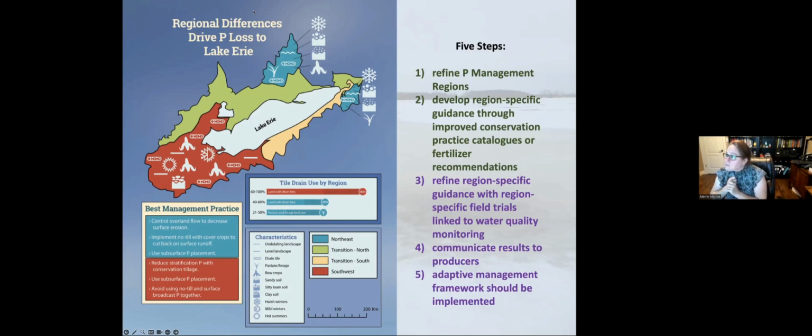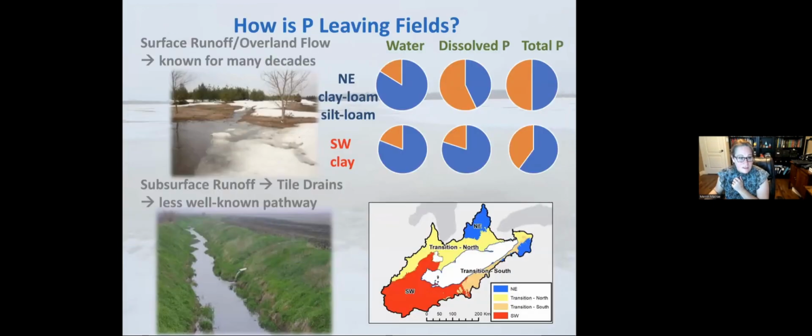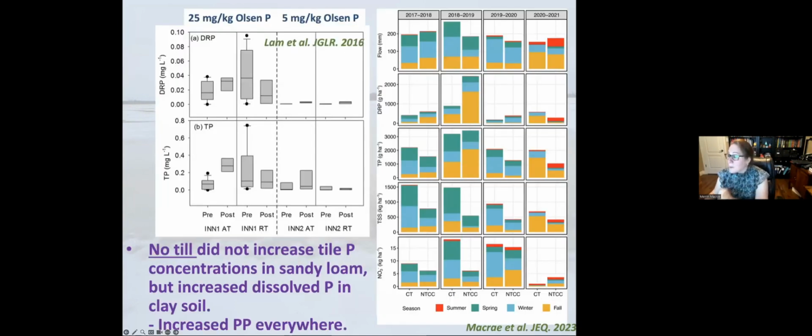Next one, can you go to the slide that illustrates the particulate P with the tile drainage? No, which one? It was the one with the graph. Oh yeah. I know I kind of had to go through that fast. I'm really sorry. That's okay. Yeah, that one.